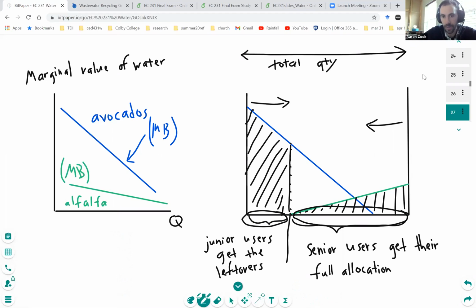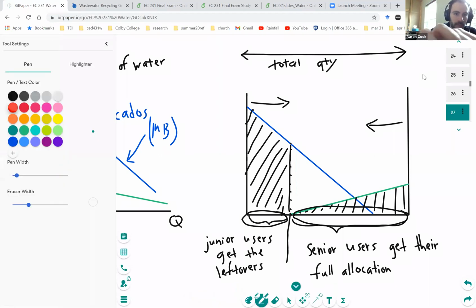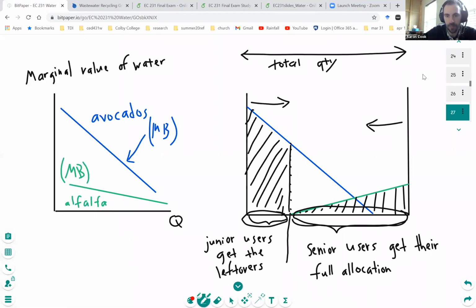The avocado growers would benefit a lot more than the alfalfa growers, and it would be inefficient for them not to be able to use water up to this line, for example, and have an allocation that would look more like where the avocado growers have water up to here, and alfalfa growers have water up till here.